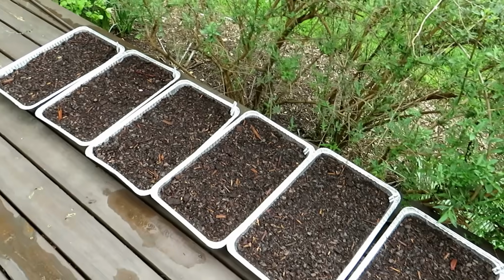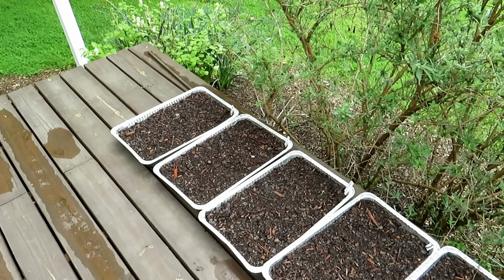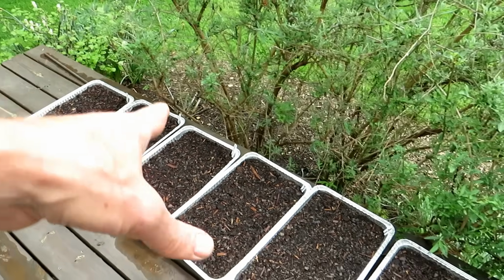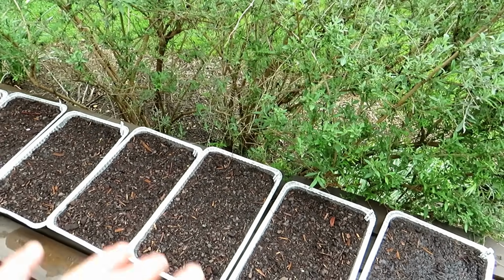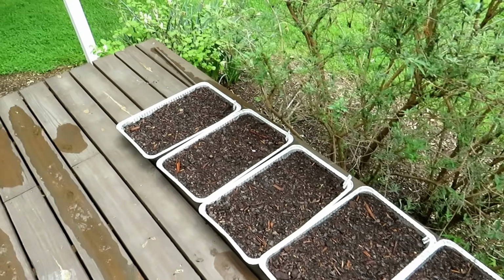The reason I do this is because I have chipmunks or moles or voles or something that will come and eat the seeds, and rather than planting these in a dozen different places throughout my property, I'm going to start them right here, easy to take care of, and then they will go out into the garden.